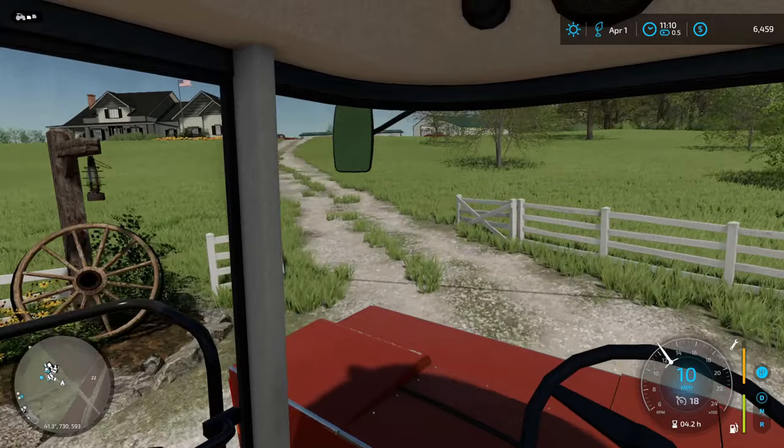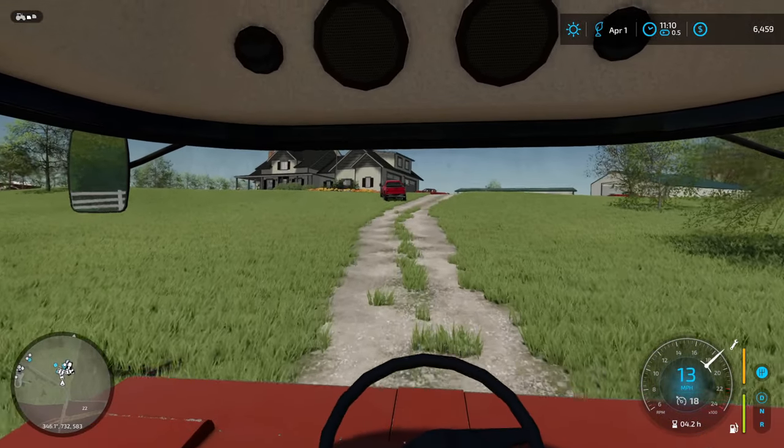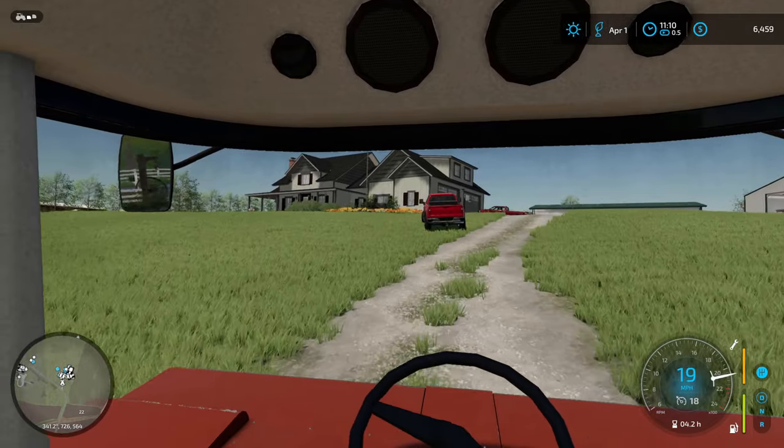Hold on, did this dude literally just park in my yard? I cannot believe it. This dude literally just parked in my yard. Daryl, that's a strike.